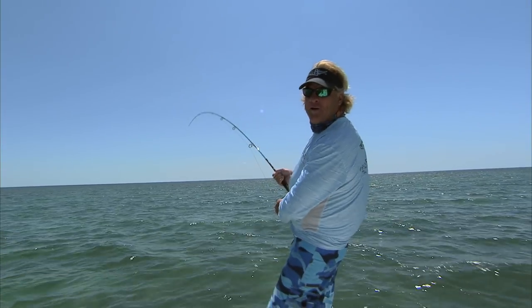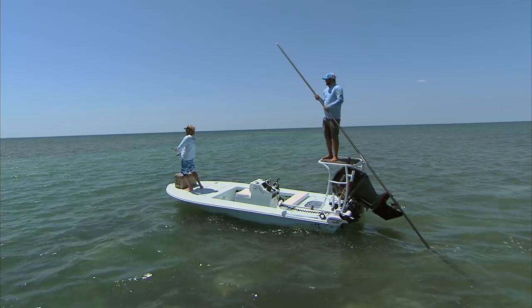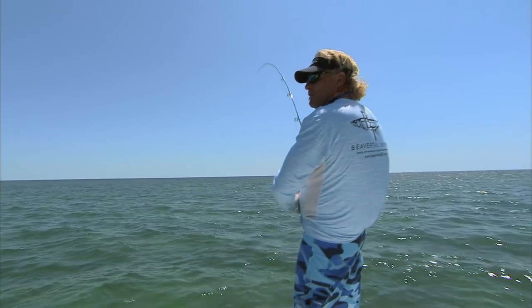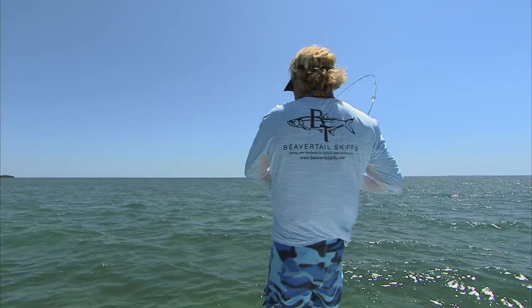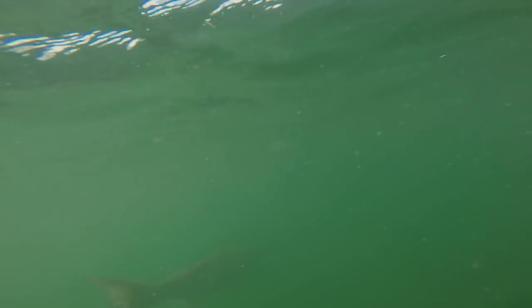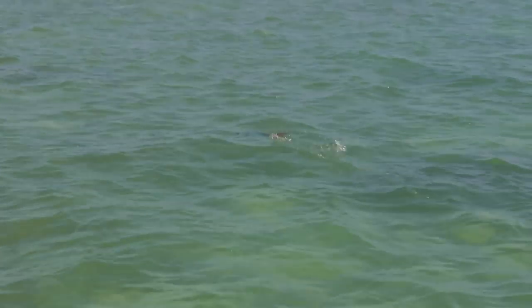All right, welcome back, folks. A little bit of excitement right there. We're gonna try to keep everything in one piece this time. Now what we've done, we've traveled all the way out to the Marquesas, and the fish are here. What's the best time of year? I know right now we're talking about the worm hatch and stuff going on, but what's your best time, you think?